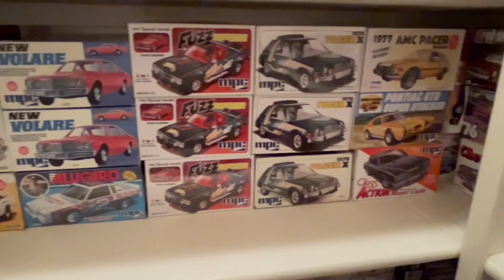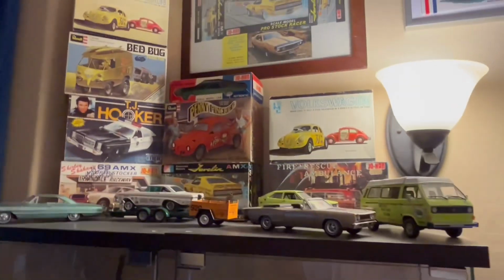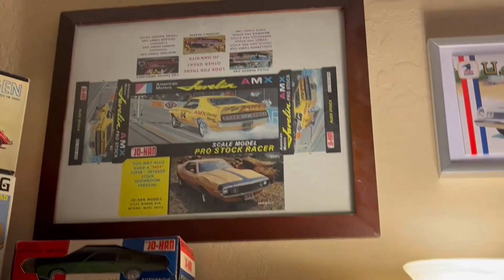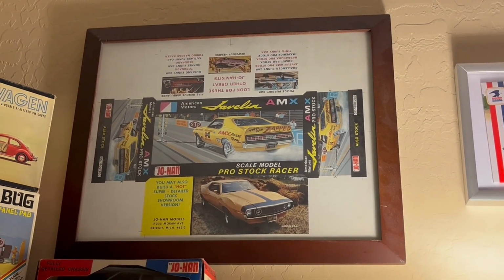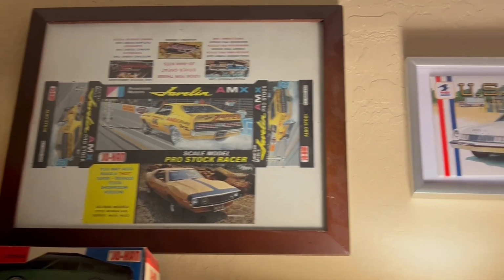All right, I think we'll go back in my office. We'll take a look at some of that stuff. Hang on. Let's see, here's some of my stuff here that I've got collections of. This is an original Johann box. It's uncut. It's the printer's master. So that's very rare, of a very rare kit to boot.